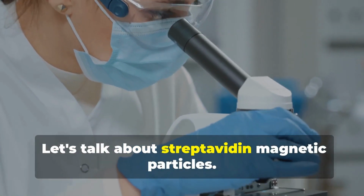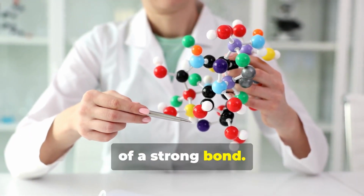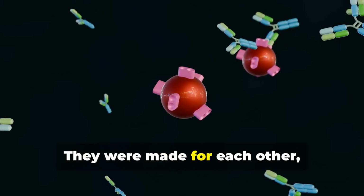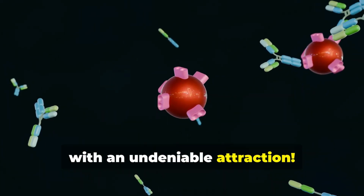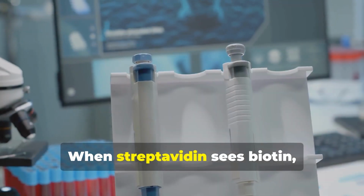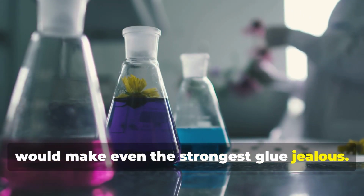Let's talk about streptavidin magnetic particles. These particles are all about the power of a strong bond. Streptavidin and biotin are like two peas in a pod. They were made for each other, with an undeniable attraction. We're talking about incredibly high binding affinity. When streptavidin sees biotin, it's game over. They lock together with a strength that would make even the strongest glue jealous.